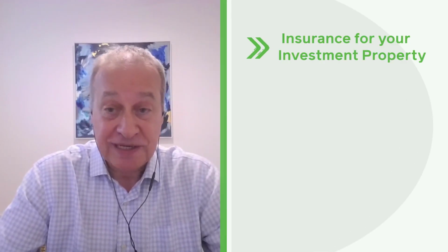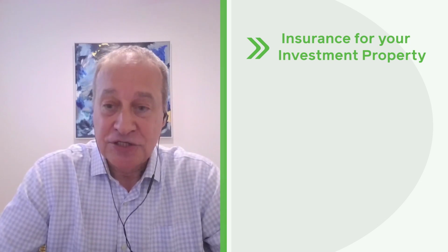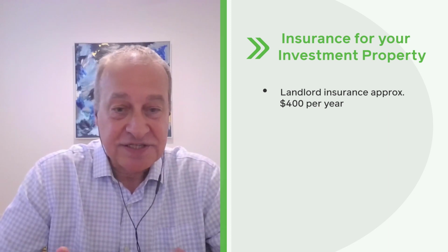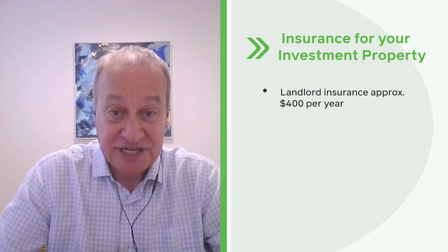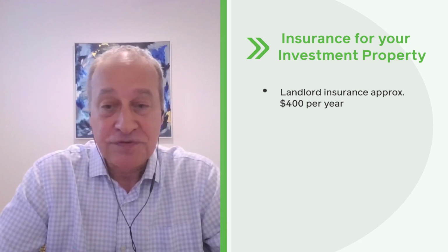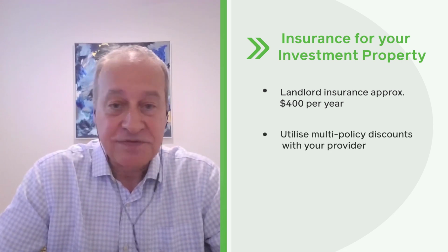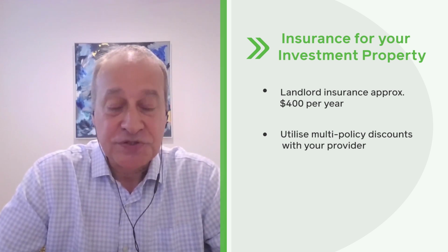But if we look at it from a landlord insurance perspective, if you haven't got landlord insurance, then you're looking at a cost of around, say, $400 a year, so let's just say $1 a day. It's actually not that expensive when you think about the protection that it offers you. And the other thing is a lot of insurers will offer, just like OpenCorp does, multi-policy discounts. So if you've got a number of properties, they'll offer a percentage off to reduce your costs.